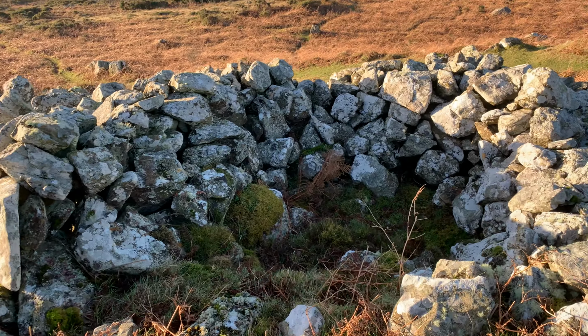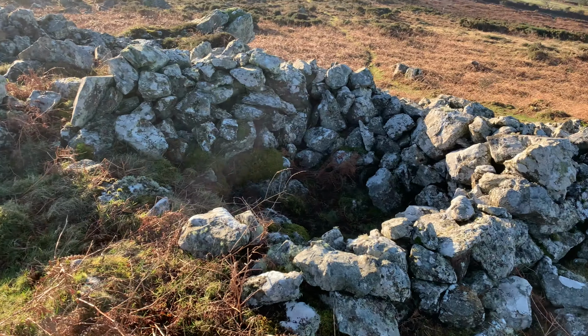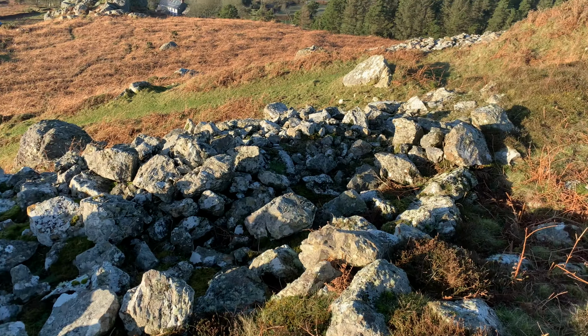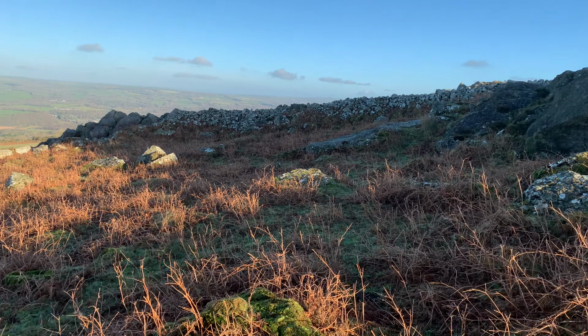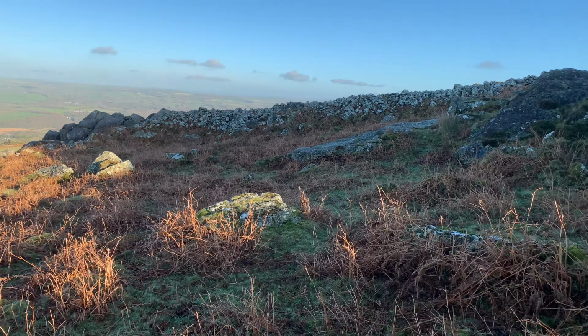Battery's flat on the drone. Just thought I'd show this with the phone camera before I go. Sort of stone circles. There's a bit of a perimeter of stones around the big rocky outcrop. It's like an ancient hill fort. There's a better example of the stone wall over here. I'll just get a closer up view of this now.